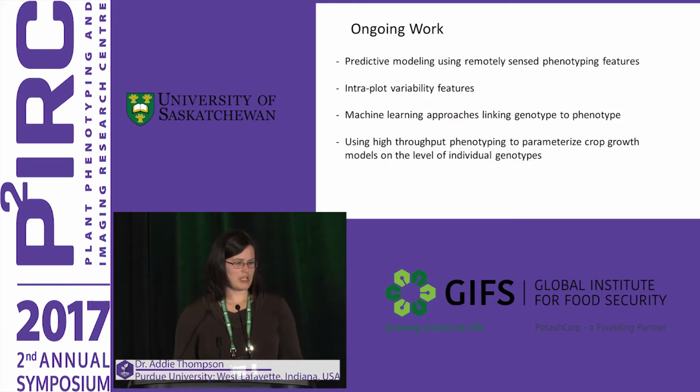So ongoing work with this project, we're developing predictive models using the remote sensing features. We're also interested in looking at intra-plot variability features. So one of the things that people tend to do is they tend to get one value per plot. We're actually interested in looking at how those values change within and across a plot, and I'd be happy to talk more about that at some point if anyone's interested. We're using machine learning approaches to link genotype to phenotype, using high-throughput phenotyping to parameterize crop growth models on the individual genotype level. This one's a little bit exciting, and I'll go into that a little bit more.